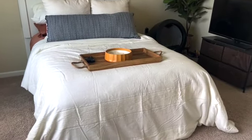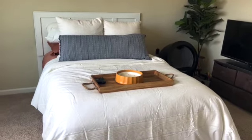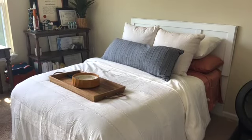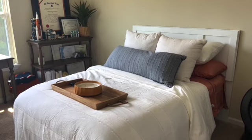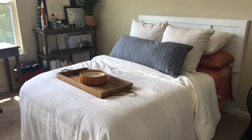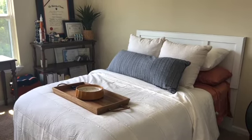I love how it turned out. I think it's very peaceful and serene, and again, I love the white with the blue and orange touches. I also love that the bed added extra storage, so I was able to put all of my seasonal pillows and blankets in underbed storage underneath the bed to create more storage for my holiday decorations.